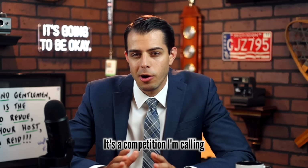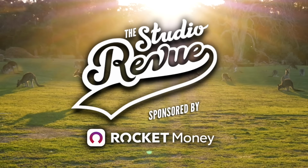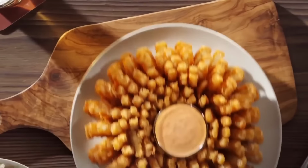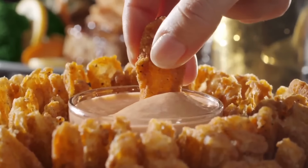It's a competition I'm calling the Battle of the Bloomin' Onions. So if you happen to land on this episode and aren't familiar with the Bloomin' Onion, it's an onion that's cut in a very specific way to make it look like a blooming flower, which is then battered and deep fried. I would say it's most well known for being served at Outback, but at one point there were like 10 different places where you could buy a Bloomin' Onion.